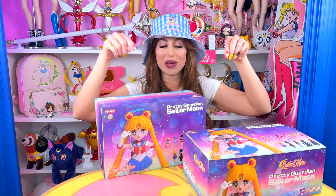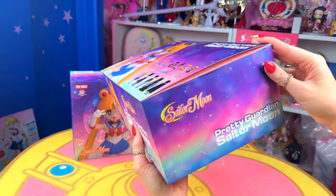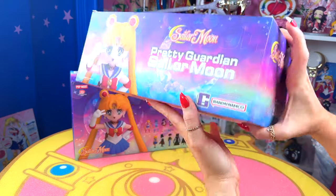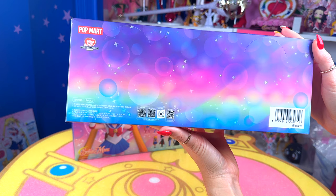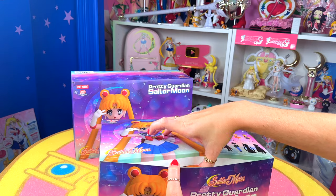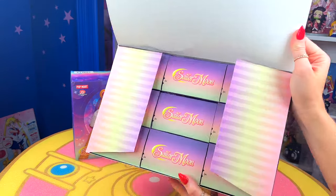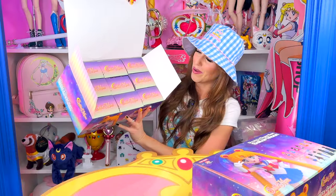We are going to open these up. So this is a box of 9. I don't know who designed this, but props to the designer. Look how the gradient is on the box, the stars, the little bubbles, very Sailor Moon vibes. Someone did their homework. Someone knew what they were doing. Here we go. Even the flaps have a little bit of the color on it. Here's the 9 right there with the Sailor Moon logo on top.